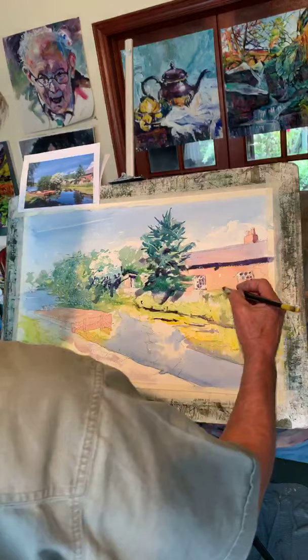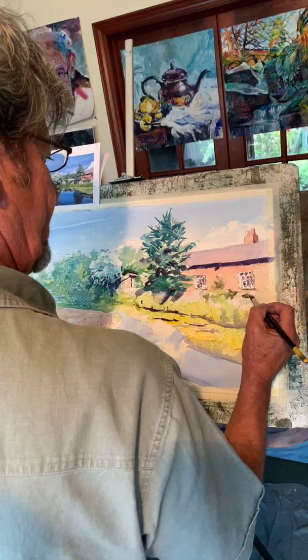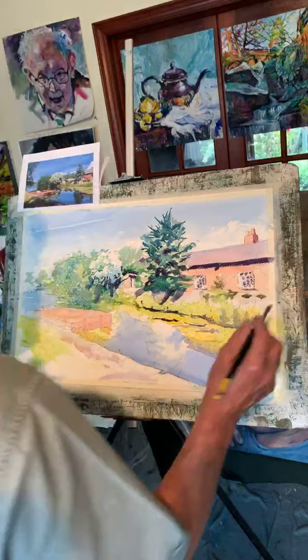Got a little tree there actually inside. Again, make a shape. You've got the shapes in the fence. I don't usually do things like this, but I'm just showing you that you've got these holes in the fence to give it its shape, like that.